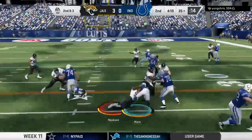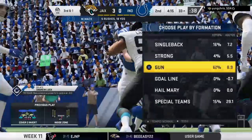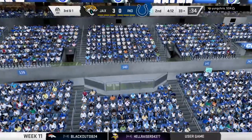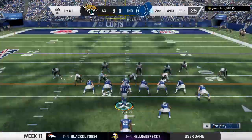They'll run it out of the gun with Mack. And this won't be enough to pick up the first. A gain of 2, 3rd and 1. If they're going to get a first down out of this, they're going to have to earn it because there's been tough going in the interior there. And here we are on 3rd and 1.